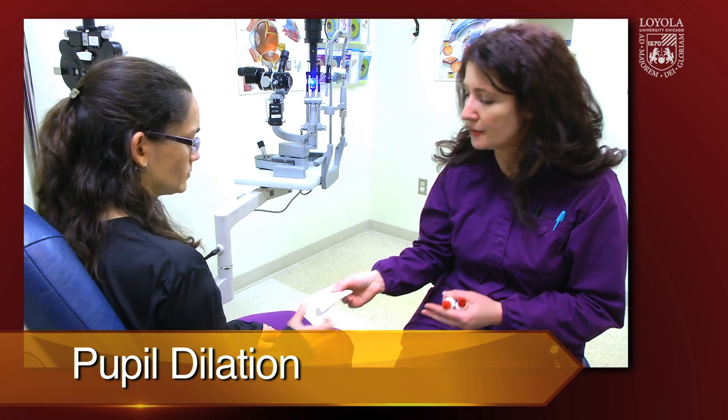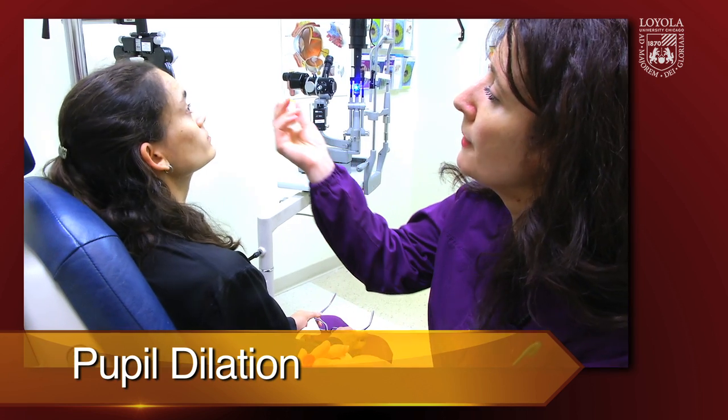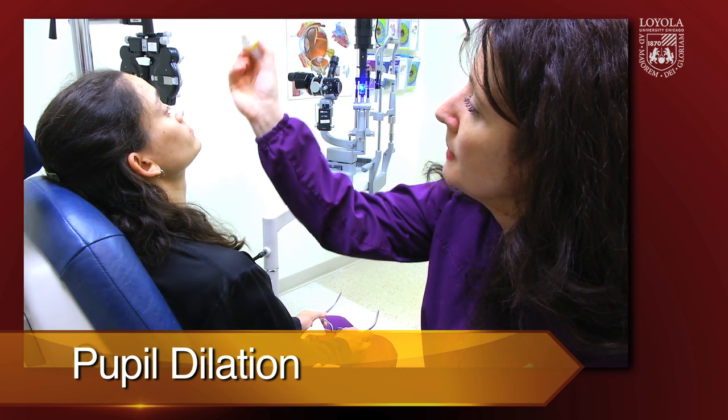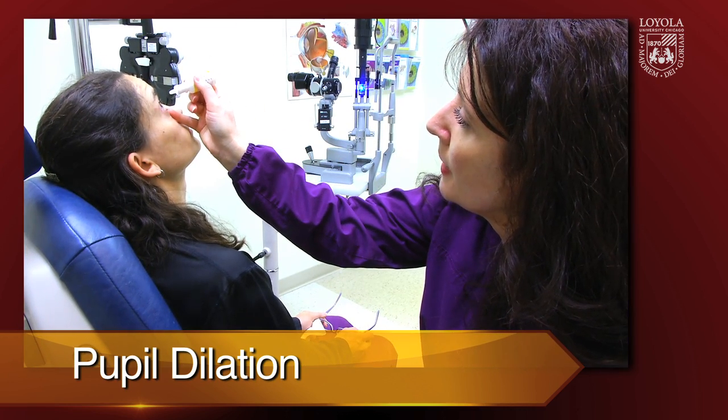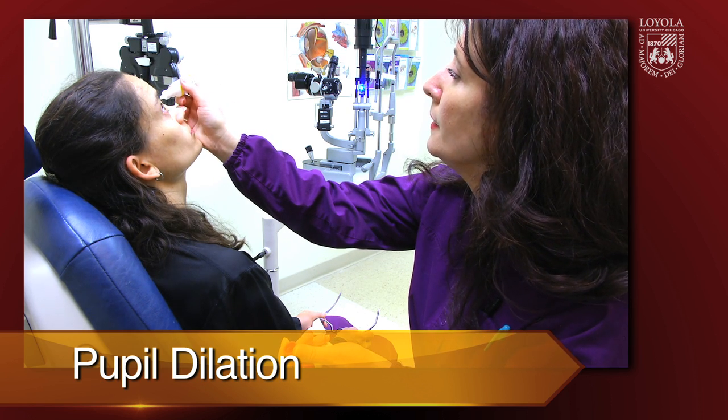To obtain a better view of the eye's internal structures, dilating drops are used to enlarge your pupils. Depending on the color of your eyes, your ocular concerns, and the specific drops used, dilating drops will vary in the time of full dilation. Dilating drops usually take about 20 to 30 minutes to start working.